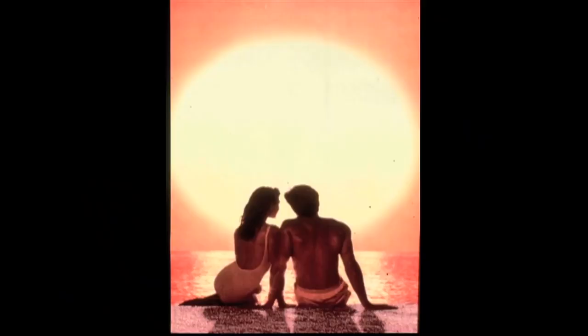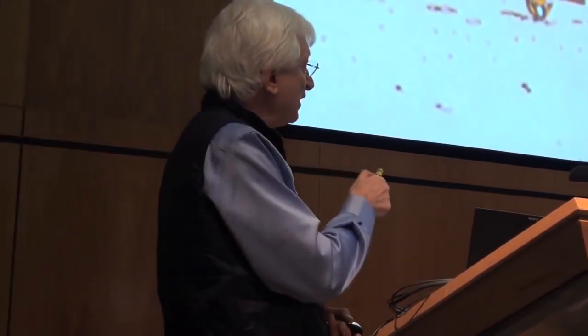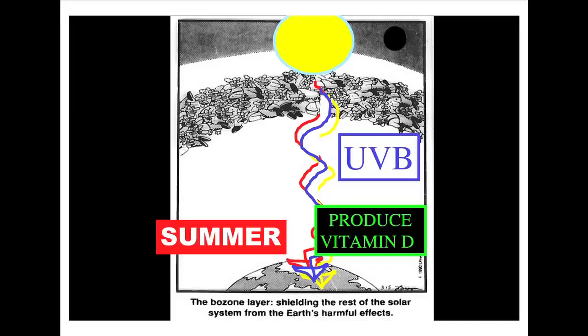Believe it or not, still, it's casual or not so casual exposure to sunlight that provides most of us with our vitamin D requirement. Out there feeling great, making lots of vitamin D. What about in the wintertime? So I reviewed the literature. Here, the ozone layer shields the rest of the solar system from Earth's harmful effects. Turns out that ozone is very efficient in absorbing ultraviolet radiation. Small amount gets through, and you're making vitamin D.